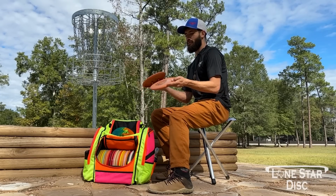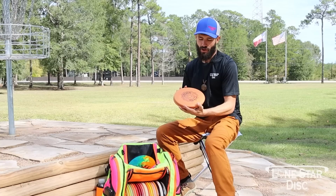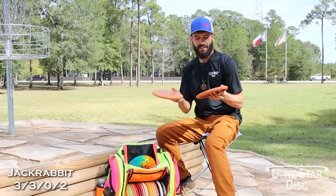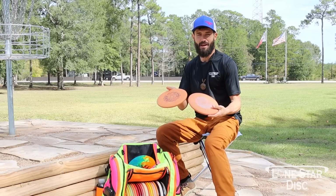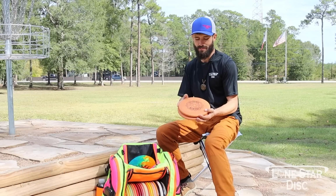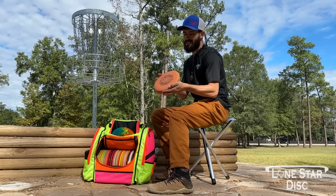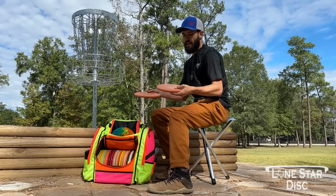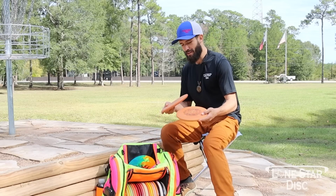I'm gonna start off with my putters, and I'm putting with the V2 Jackrabbit. I'm really migrating towards these orange ones for whatever reason. Maybe I just like the earth tone, the earth colors, but these have the mandala stamp. It's the first stamp we've come out with over here at Lone Star. These are gonna be available soon, so check those out.